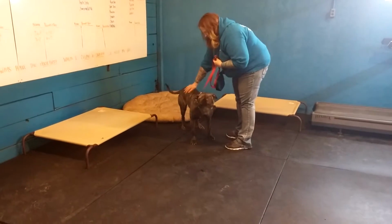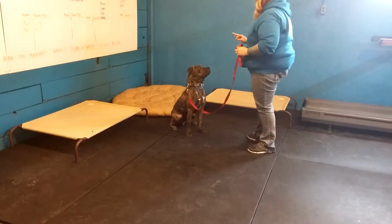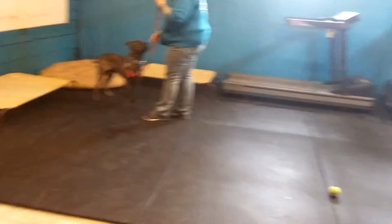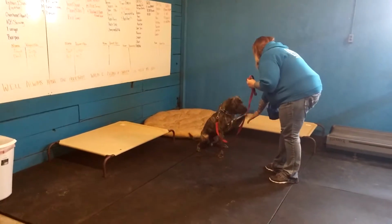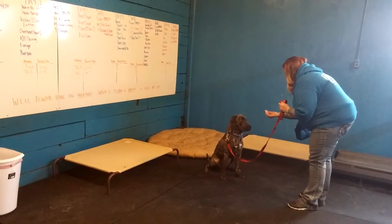The biggest benefits besides for on your bed is just teaching them to go to a certain spot in your house and stay in that certain spot. And it also teaches them to settle, to chill, to relax. And that way they're not sitting on your lap or laying on your face in bed.